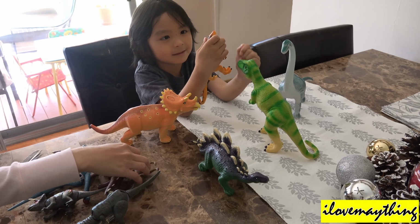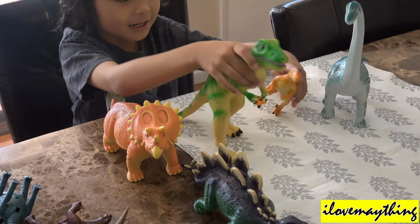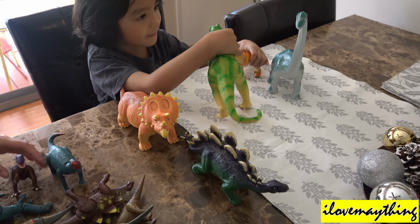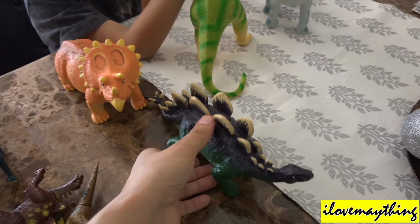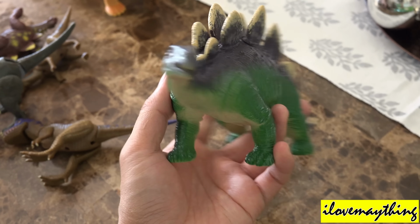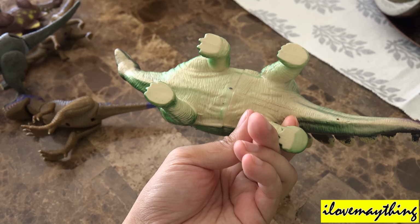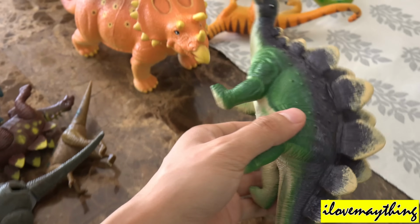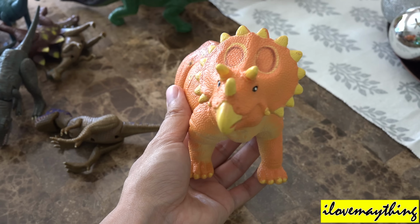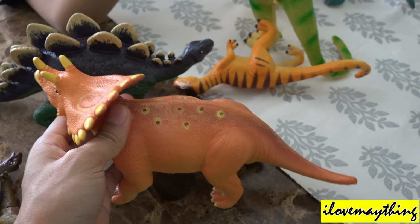Oh, it's the last one, the Raptor. They look nice and friendly. Friendly? Yeah. Look at their faces. They look like friendly dinosaurs. Alright, Stegosaurus. The big thing, skinnier than dinosaurs. Yeah. Okay, Triceratops. I like it, Hulyan. I like them.